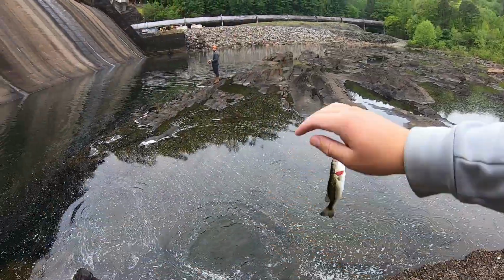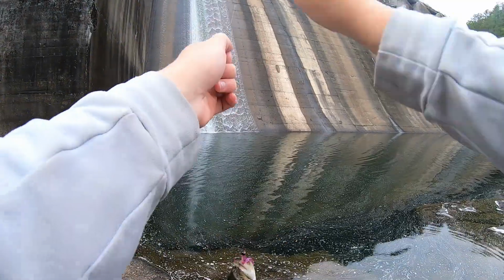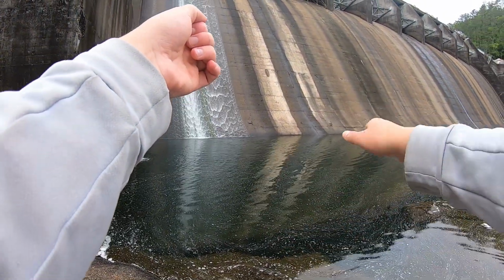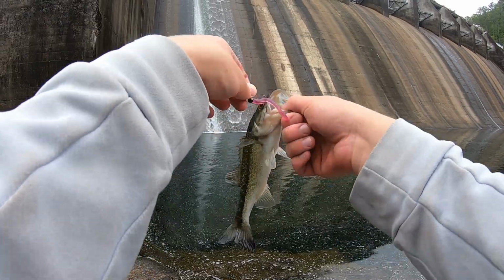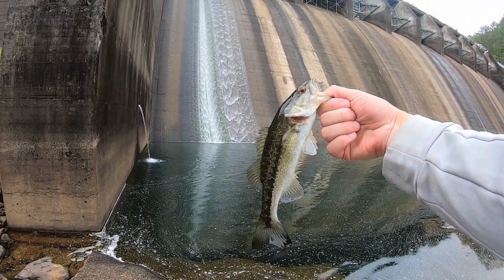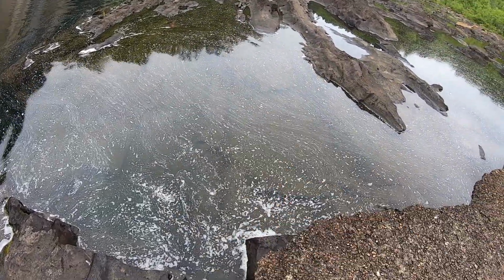Dude, it's crazy, man. I can just see fish swimming. I think over here, because there's a little bit of foam and I'm a little further back and there's these ledges, it's harder for the fish to see me. So I think that's why we're catching more over here. And that's probably the smallest of the day, but it's definitely so fun on an ultralight. Anyway, I'll let this guy go.